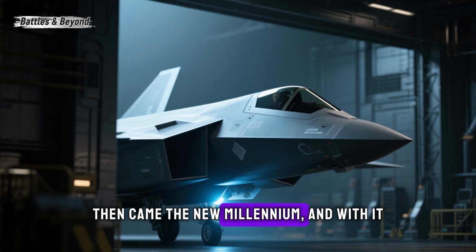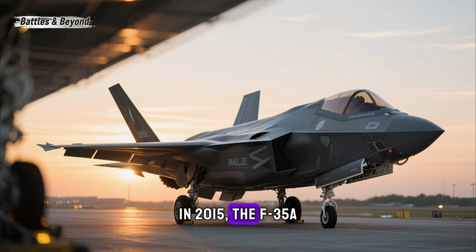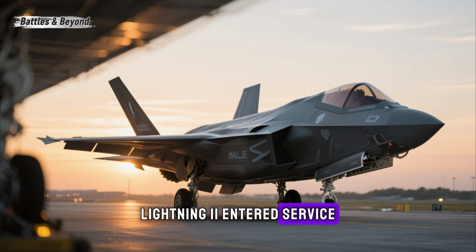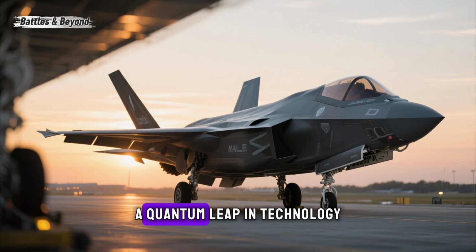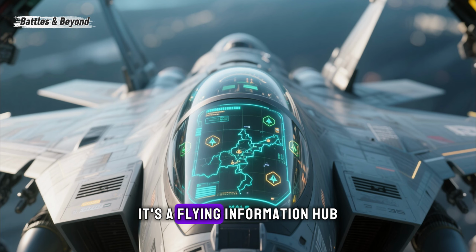Then came the new millennium, and with it, a new philosophy: stealth. In 2015, the F-35A Lightning II entered service with the Air Force. The F-35 represents a quantum leap in technology. It's not just a fighter, it's a flying information hub.